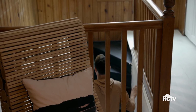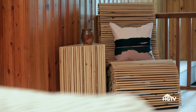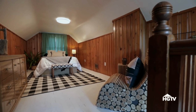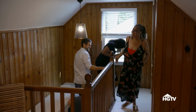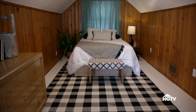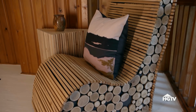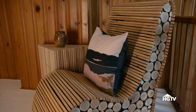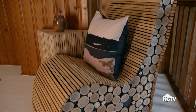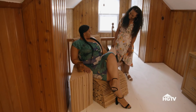Okay. So this is the main bedroom. Man. This is too much. This is very 70s-ish. I like that. But then incorporating that wood paneling into the furniture is just genius. Exactly. So a lot of the pieces are designed by Keith, and this chair is one of those fabulous pieces. Oh, yeah. What I've seen so far, I definitely buy this place.